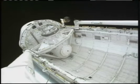Just before, Commander Jeff Williams and his crewmates have their first daily planning conference. They'll be touching base with their several flight control teams around the world and getting an update on the plan provided them for this day's activities.